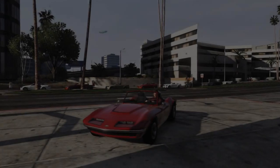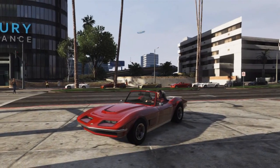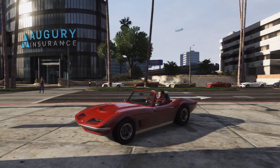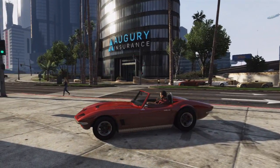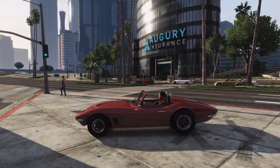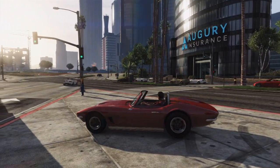Hey guys, my name is Chaotic, and in this video I'm going to be showcasing and doing a customization guide for the new Coquette classic car, which has recently been introduced into GTA 5 story mode and GTA 5 online since the Flight School DLC.